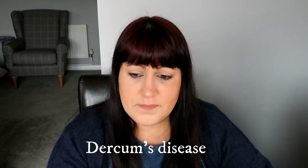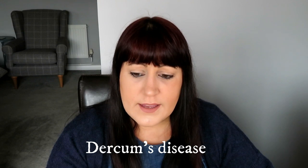Dercum's disease, I think I'm saying that right, is a rare disorder characterised by multiple painful growths of fatty tissue, otherwise known as lipomas again. They mainly occur on the trunk, upper arms and legs just below the skin. They are also found deeper in the body, coupled to muscle, tendons, ligaments or bone by connective tissue. Pain associated with Dercum's disease can often be severe. Pain may be caused by lipomas pressing on nearby nerves or inflamed connective tissue.